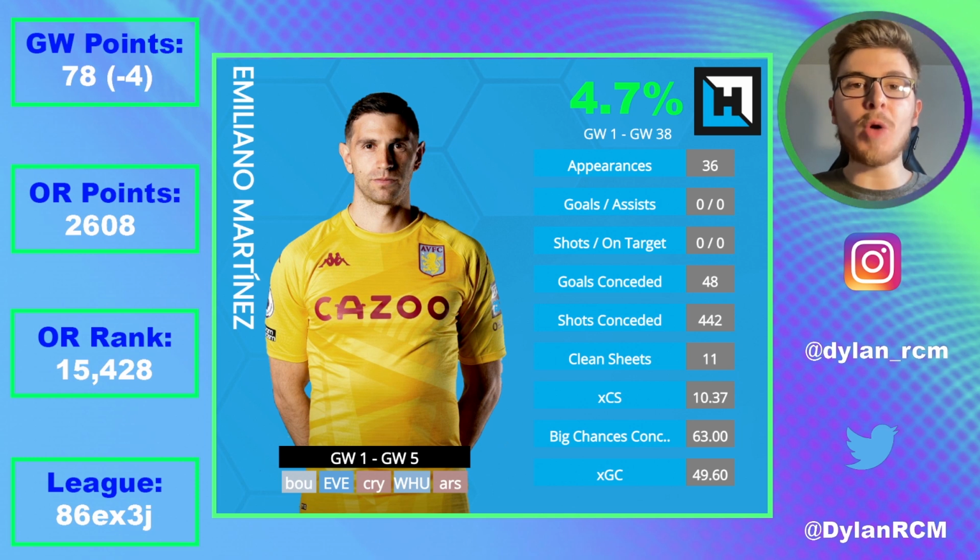But it's also about the combination of players, so even if you have Trent, who's going to be owned by most people in the game, having him alongside Robertson is a differential in itself. The same goes for having Son, who's around 26% ownership, alongside Harry Kane. This combination of players is also your way of being different and separating yourself from the rest of the pack.